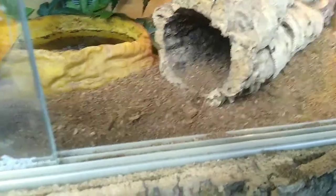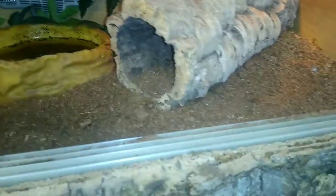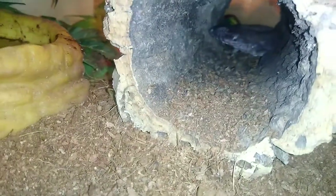No, I give up. I tried a smaller one, but still not interested. So we're going to try the spiny tail. The club tail, sorry. It's just in there.